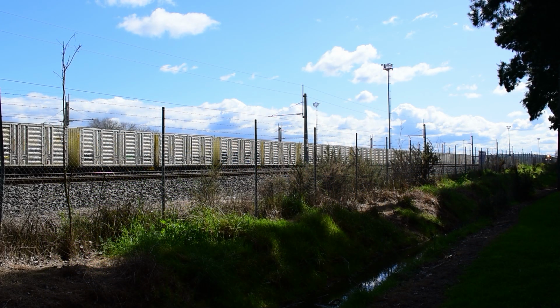Back at the main yard, we see DFB 7295 returning with her empty Te Huia coaches. And as for how far up the line she went, I honestly don't know.